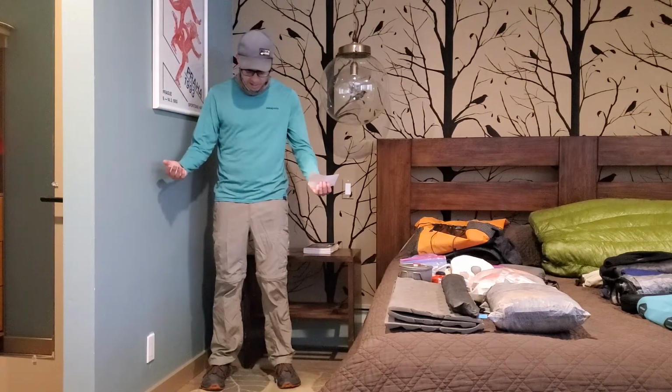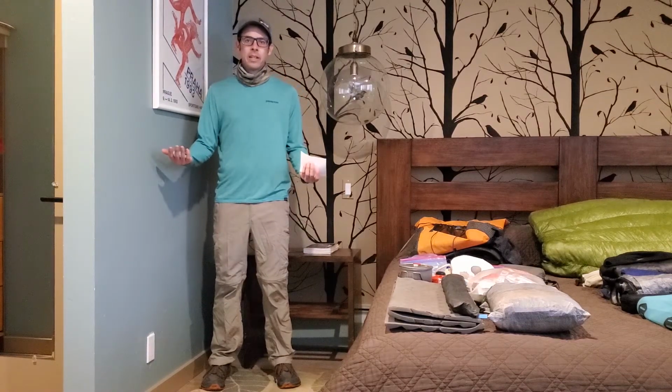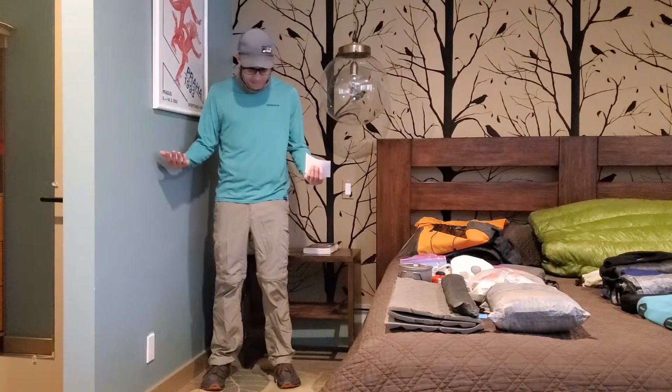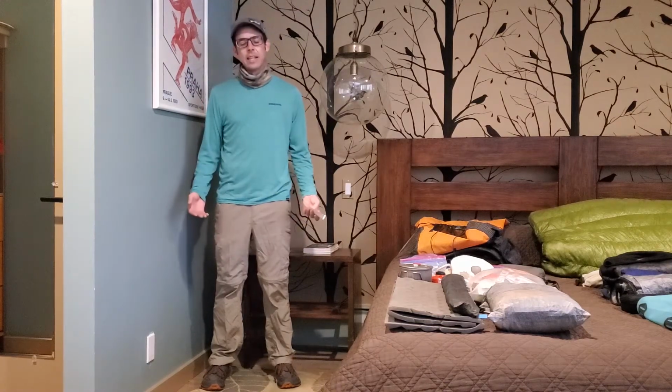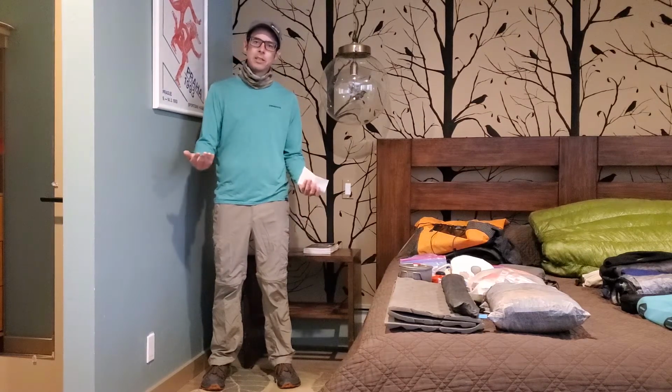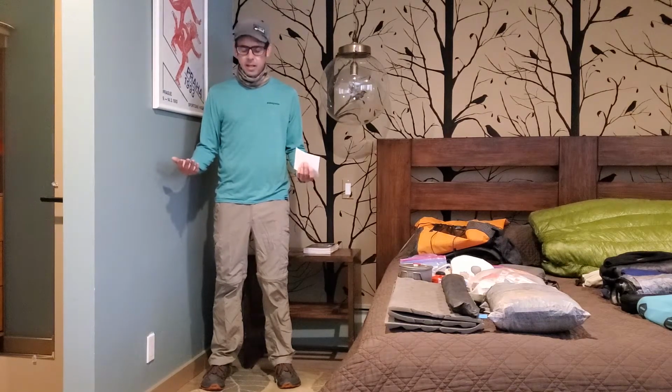I typically like to wear long sleeves and pants. Both my shirt and pants have got to be breathable, and the long sleeves and the pants can help protect from the sun, so you don't have to carry as much sunscreen. Plus, it can help protect from bugs at night.